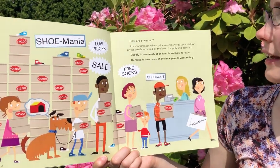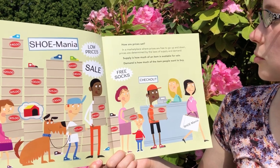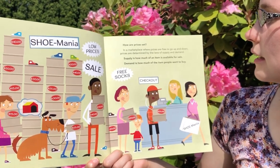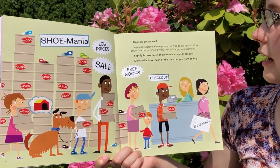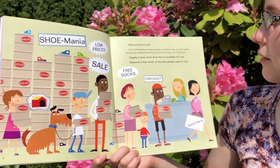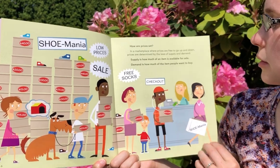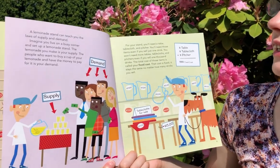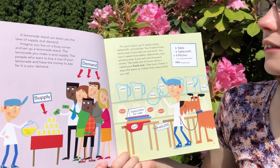How are prices set? In a marketplace where prices are free to go up and down, prices are determined by the laws of supply and demand. Supply is how much of an item is available for sale. Demand is how much of an item people want to buy. A lemonade stand can teach you the laws of supply and demand.